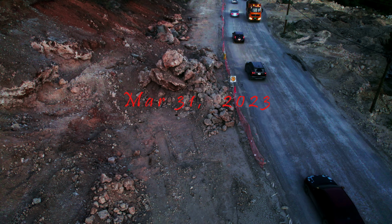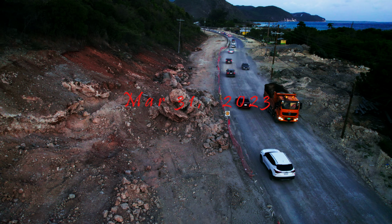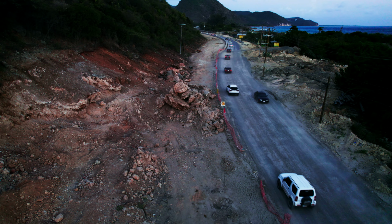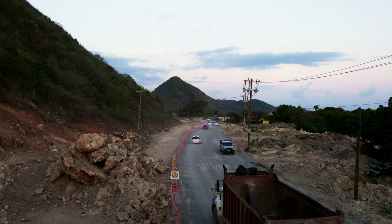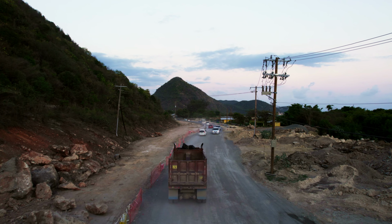And as you can see, we are now driving on the right side of the highway, and the left side is being prepared for reconstruction. Eastside truckers, how will they benefit from this road improvement? Let us know down in the comment section below.